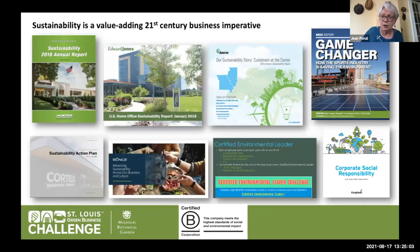Reporting and documenting sustainability is a 21st century business imperative. And when we started out, this really wasn't in the minds of many of us in the challenge. But these are all examples of sustainability reports that challenge companies have done. In some instances, like Bunge, they have a global imperative to do that kind of tracking and reporting. Ameren Missouri is prompted by EPRI, the Electric Power Research Institute, to participate in sustainability metrics and reporting.